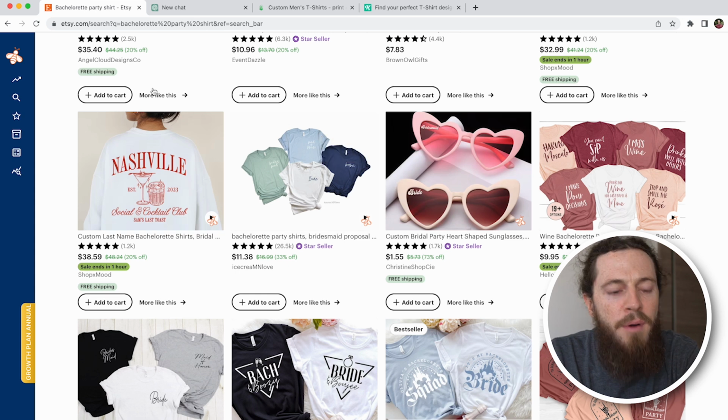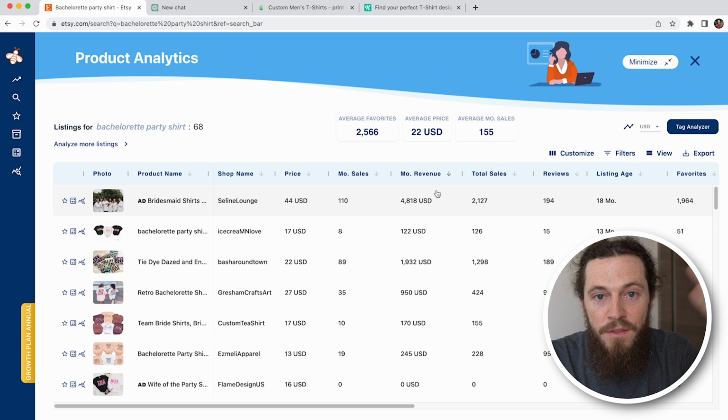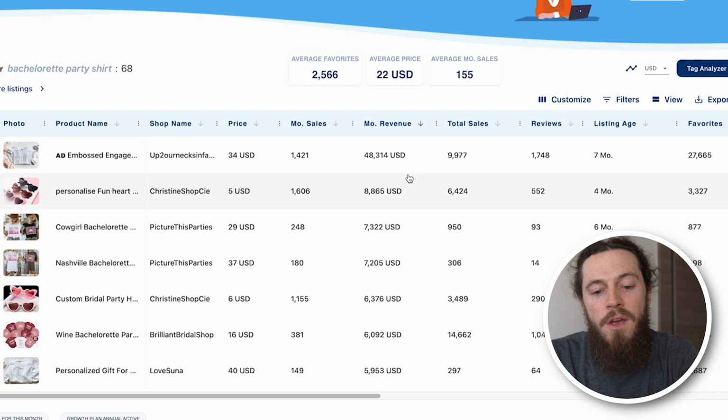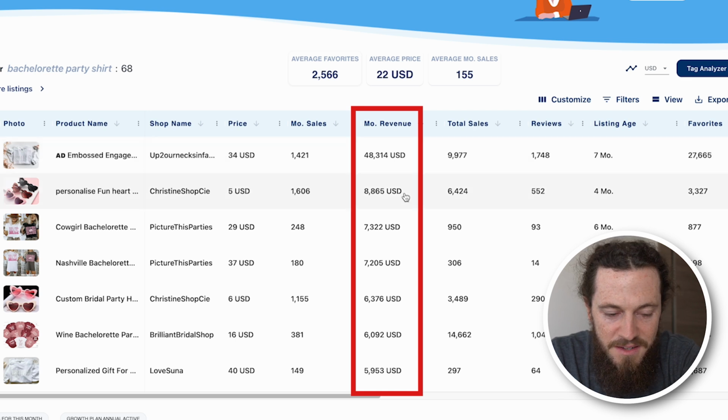I'm now going to run my product analytics tool here. This is with EverBee, and this will give me estimated stats on those listings that I saw on the first page. So I'll go ahead and sort this by estimated revenue in the last month. And just to give you an idea of what you can make within this niche, the top one did $48,000 in revenue. The next one is sunglasses.